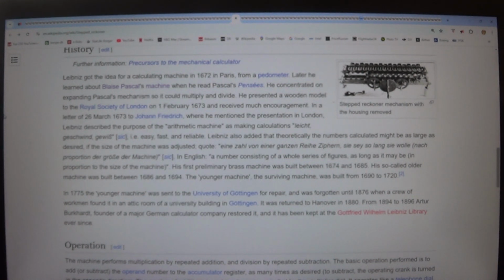He presented a wooden model to the Royal Society of London on the 1st of February, 1673 and received much encouragement. In a letter of the 26th of March, 1673 to Johann Friedrich, where he mentioned the presentation in London, Leibniz described the purpose of the arithmetic machine as making calculations leicht, geschwind, gewiss, sicher, i.e. easy, fast, and reliable. Leibniz also added that theoretically the numbers calculated might be as large as desired, if the size of the machine was adjusted.